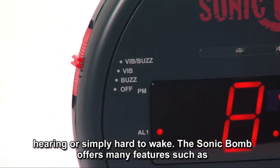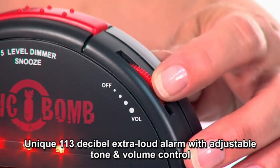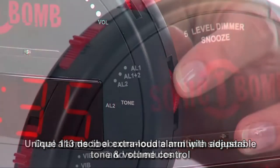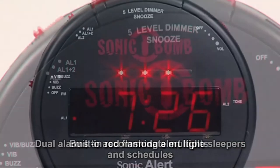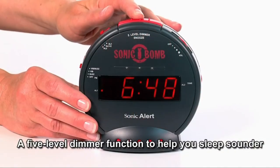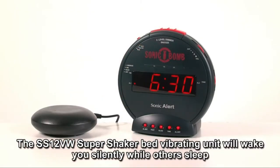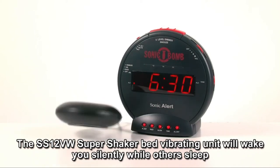The Sonic Bomb offers many features such as unique 113 decibel extra loud alarm with adjustable tone and volume control. Dual alarms to accommodate multiple sleepers and schedules. Built-in red flashing alert lights. A 5-level dimmer function to help you sleep sounder. The SS12 VW Super Shaker Bed Vibrating Unit will wake you silently while others sleep.